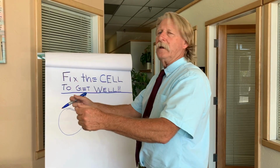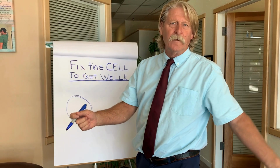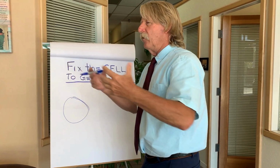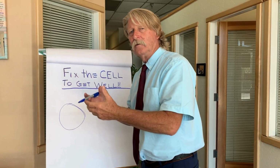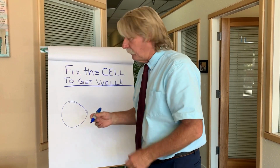or it will be like driving down the road in a jalopy with a hose from the exhaust pipe coming into the car. You're driving along, and the more and more toxins you get inside the cab of the car, the sicker and sicker you get, and it could kill you. And that's exactly what happens at a cellular level.